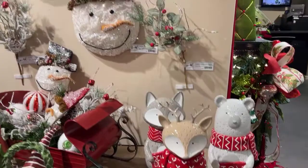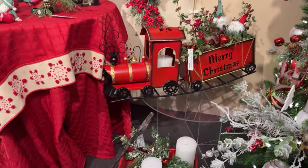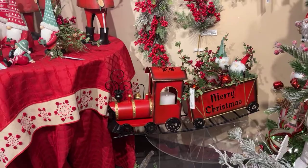And this collection, I'm going to finish by showing you the designer tree. I know we usually start with that, but it just kind of worked out this way. Next to our designer tree, we have our Merry Christmas train. We have a black train that's available, and we have a red train that's available. That's one of ours right there, and that one has the cutouts for the candles with it.